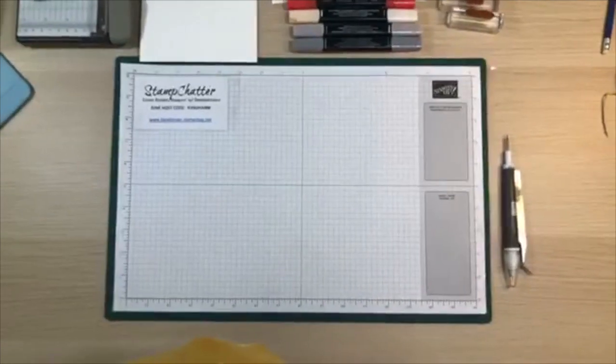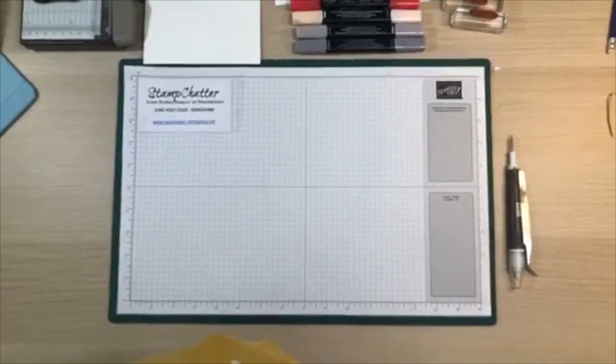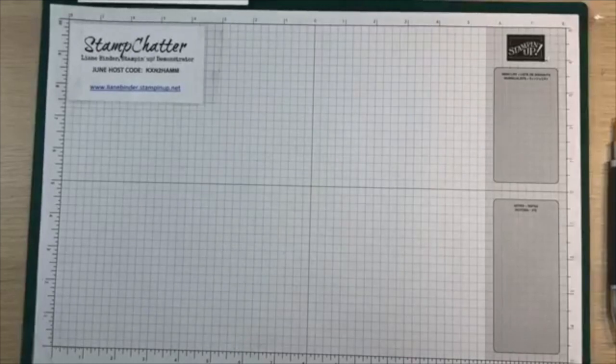So, okay, I'm going to turn my camera around and show you guys tonight's project. So let's see, turn that around. All right, there we go. And I'll zoom in a little bit here so you guys can see, if it'll let me. Maybe not. Oh, there we go. All right, so I hope you can see that.